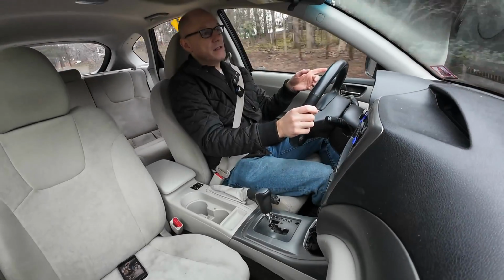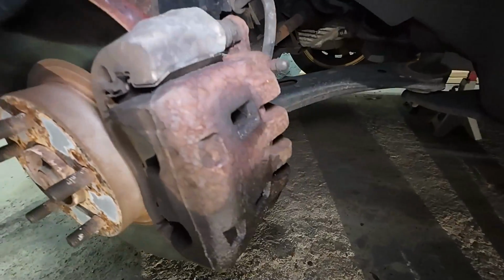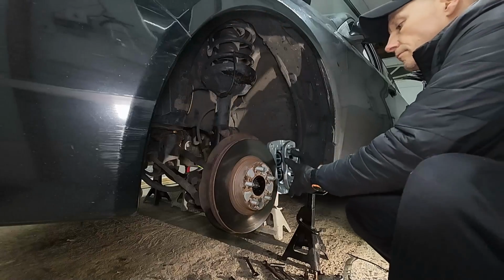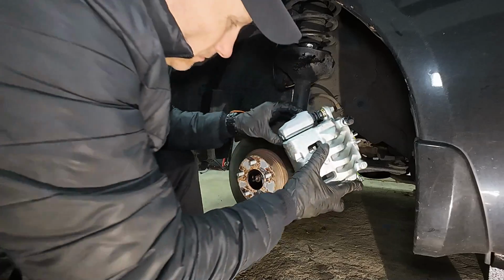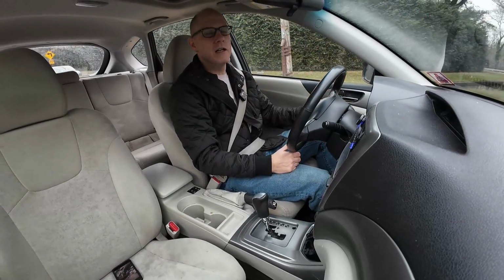And then very recently, in the last episode, I showed that the front driver's side caliper was leaking. So replace that. Super easy repair, replacing calipers, fortunately. And that's the great thing about the Subaru. I would argue one of the easiest modern vehicles to work on is a Subaru.